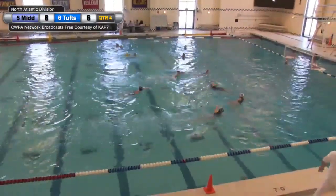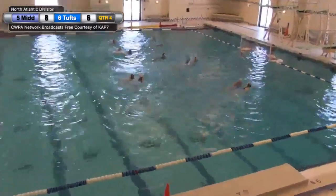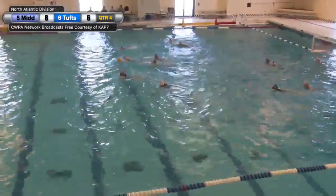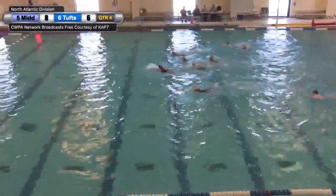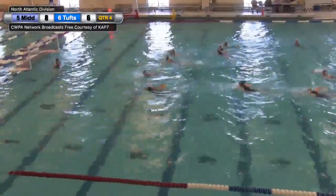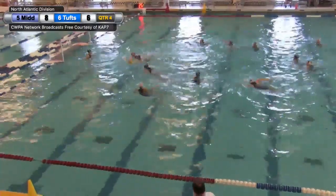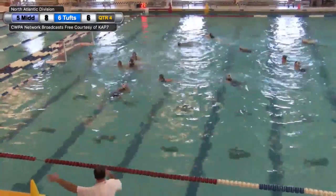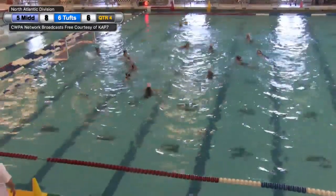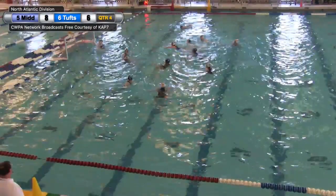It's Middlebury going left to right in dark with the two-goal lead. It looks like it's a hold, and it might be a power play. If not, it was a hold. Tufts would like to get within one. Ordinary foul. Jumbos in the Middlebury end, going right to left and white. Will fire off the pipes.